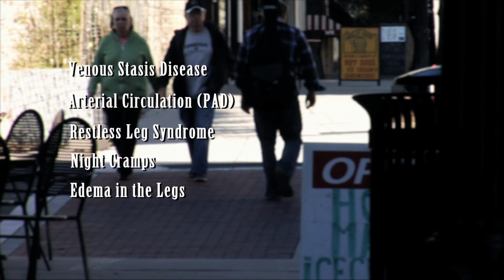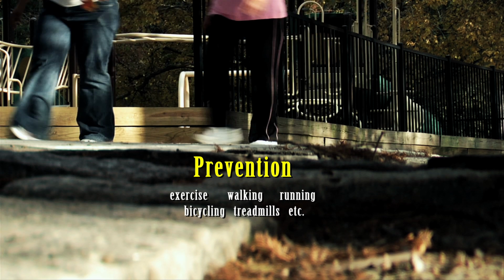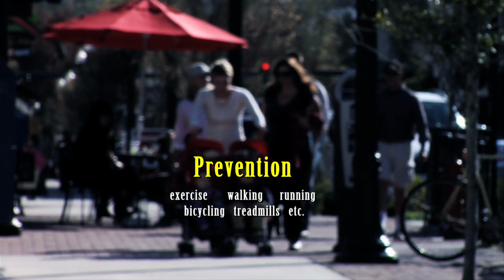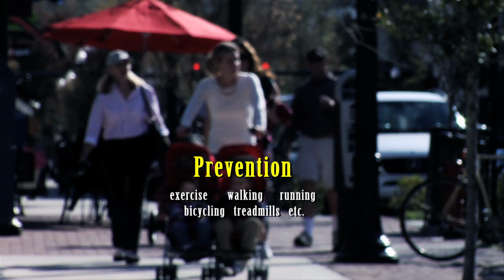A good way to treat a lot of this is exercise, such as walking, running, bicycling, treadmills, and so on. But either by occupation or by body type or physical disorders, a lot of people can't do that.